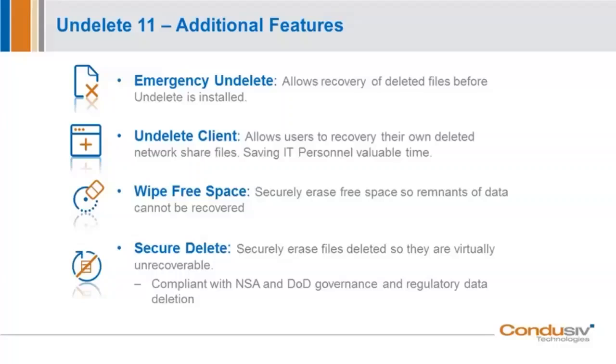To make sure that the data is really gone and not recoverable, we introduced wipe free space and secure delete, which makes sure that the data is gone and gone for good.